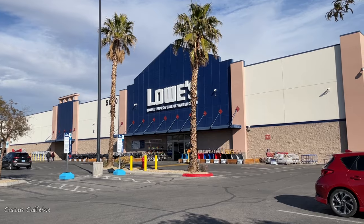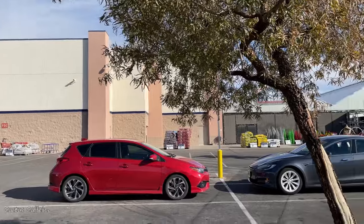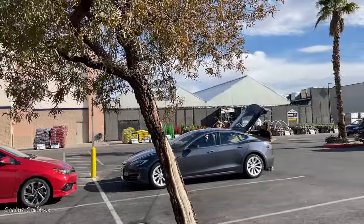My final stop for today is Lowe's, which is another home improvement store. And over here is their garden center.